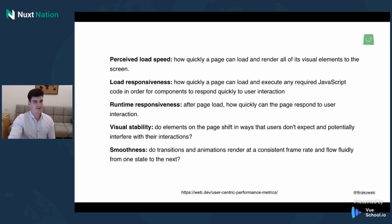And believe me, it's not easy to come up with good metrics and weights because we can measure performance from so many different perspectives and so many different angles. And figuring out how each of them influences the overall experience is hard. It's hard, especially because it's subjective. Really, some things are more important than others.